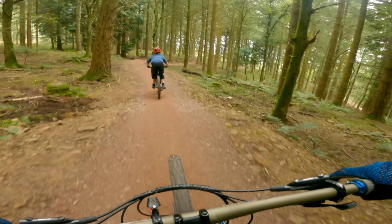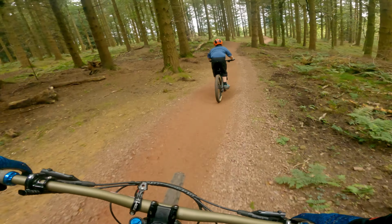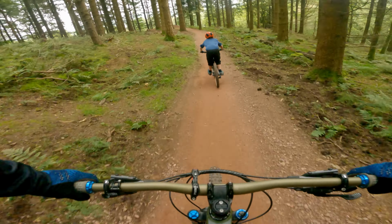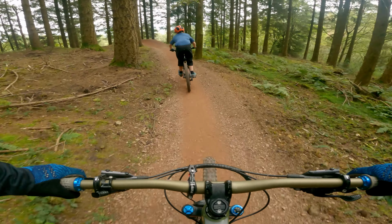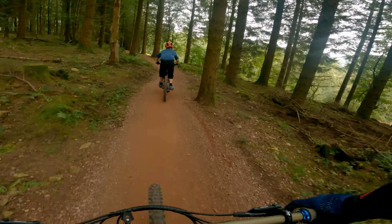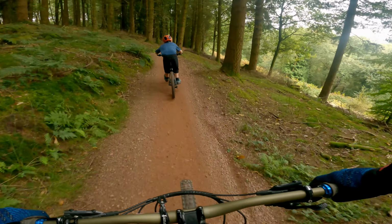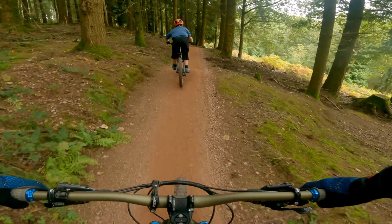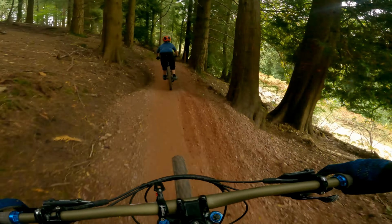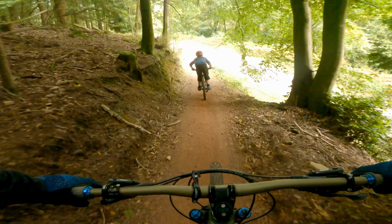But you can see with this, you can take it as fast or as slow as you like. And the kids can just cruise down. There's a cheeky double there if you hit it fast enough. But yeah, you've got a fire road climb back up, which is a bit steep, but the kids can walk it. And then you come back up to the top and you can either do this descent or you can cut through and do the actual main blue descent as well. But yeah, that was Countdown.